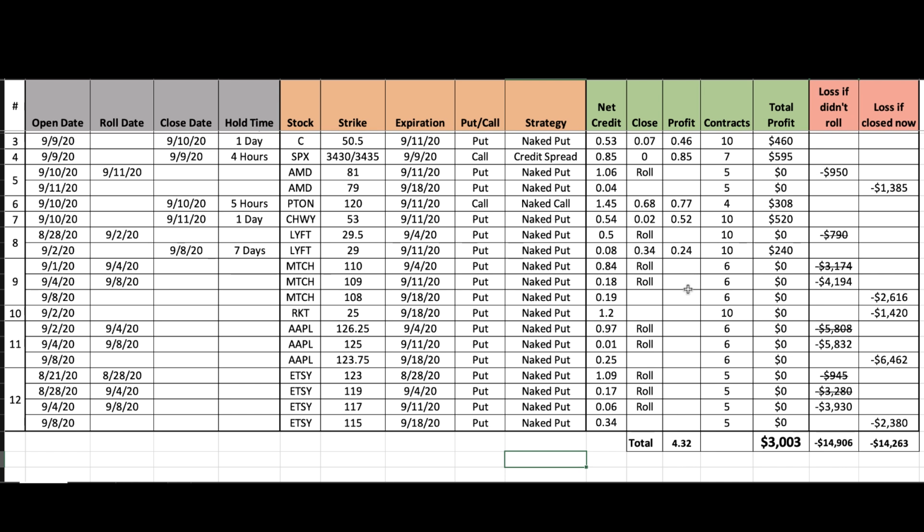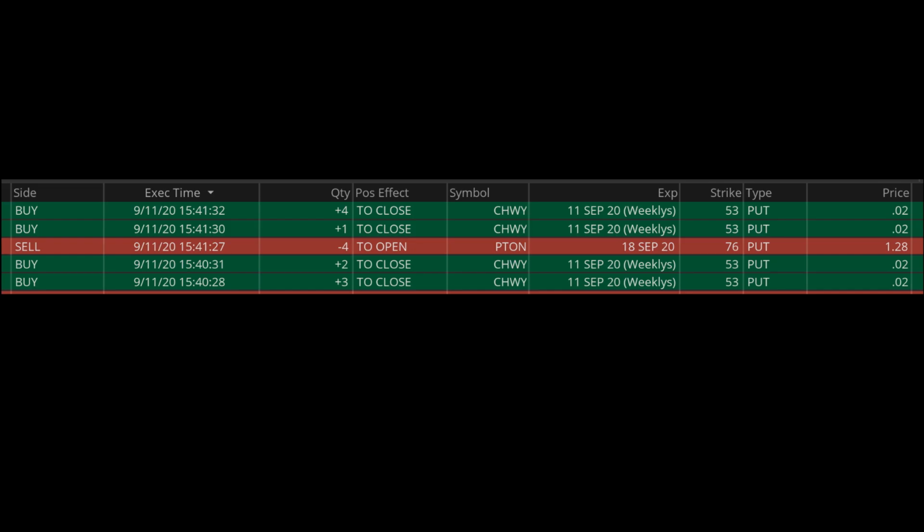Also, I mentioned in the email that I sent on Friday that I was debating putting on a new trade in Peloton. I did decide to put on that trade, but in the email I mentioned I was going to do the 80 strike. By the time I went to get in late in the day, the stock had dropped, so I was able to get in at a lower strike price. So here's my trade history. As I mentioned in the email, I couldn't put on this trade when I wanted to because I was still in the Chewy trade waiting for it to close, and I didn't have enough margin to put on the Peloton trade until my Chewy closed.